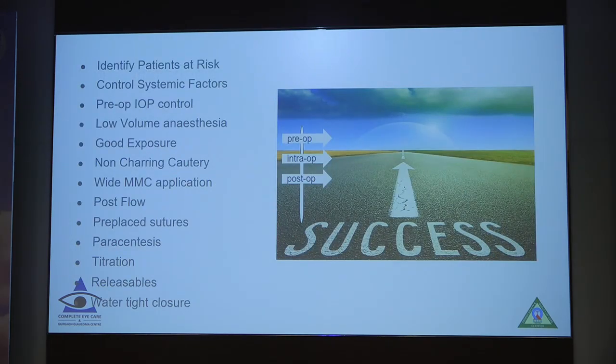So I think at the end, I would like to say that it is very important whenever you are planning your filtering surgery to identify the patients at risk, control their systemic factors nicely, achieve a good preoperative lower intraocular pressure, use a low volume anesthesia and go in for a good exposure, use a non-charring cautery and minimal cautery, and go in for a wider application of mitomycin C.